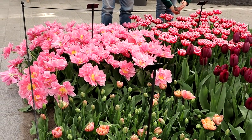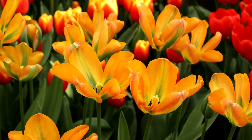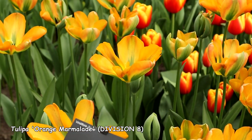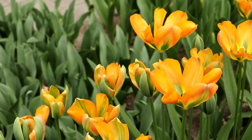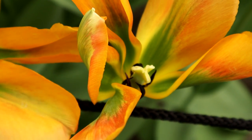But let's move on to tulips that I can have. And this one here is called Orange Marmalade from the Viridiflora group, Division 8. The thing about Viridiflora tulips is that they have chlorophyll not only in their leaves, like any other tulip, but also in their flowers. Thus, the flower is partially green.